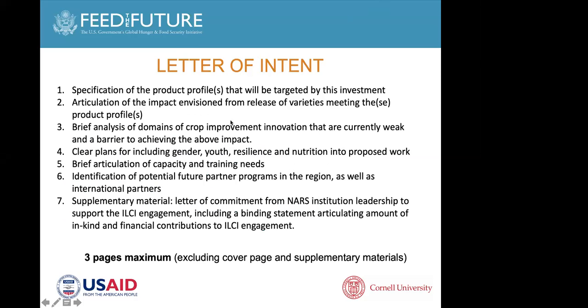I won't go over all these details. This is in the RFA available on our website and on the application link, but the letters of intent will really be covering articulation of product profiles, impacts from improving the systems that lead to these product varieties that touch on these product profiles, brief analysis of the domains that are weak and that need improvement and that the Center of Innovation will address, and clear plans for articulating gender, youth, resilience, capacity building, future and current partners, and also supplementary material. And this is important, that we would like to see commitment from institutional leadership of in-kind or financial contributions. So this is a more sustainable investment long-term.